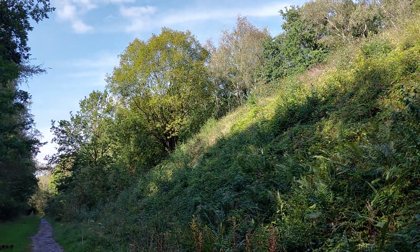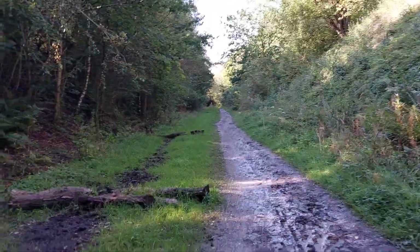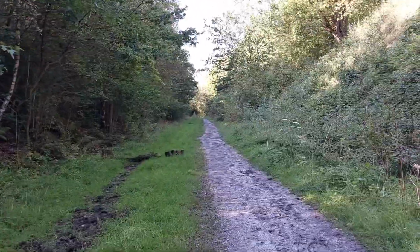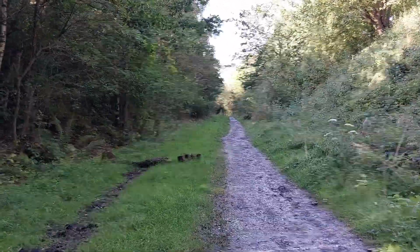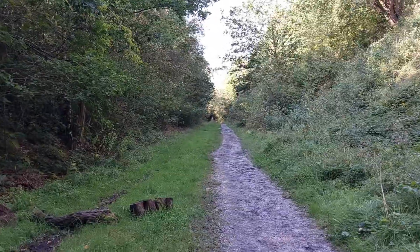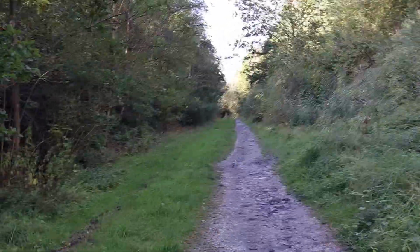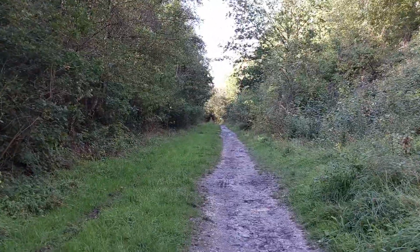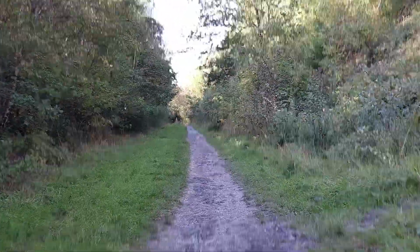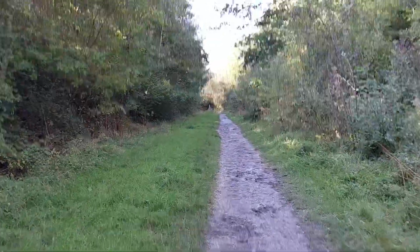And as I took note of in a previous video here, down here is really peaceful. Just listen to the beautiful silence. Standing right here, walking along this path, you wouldn't think we're in Donington or anywhere in Telford right now with how peaceful it is.